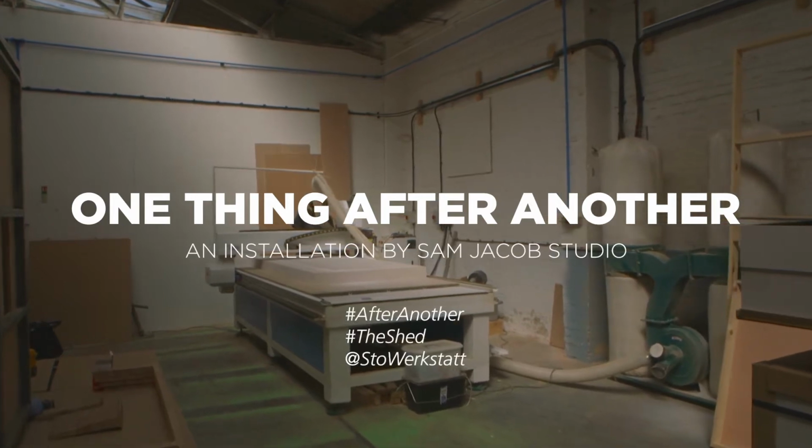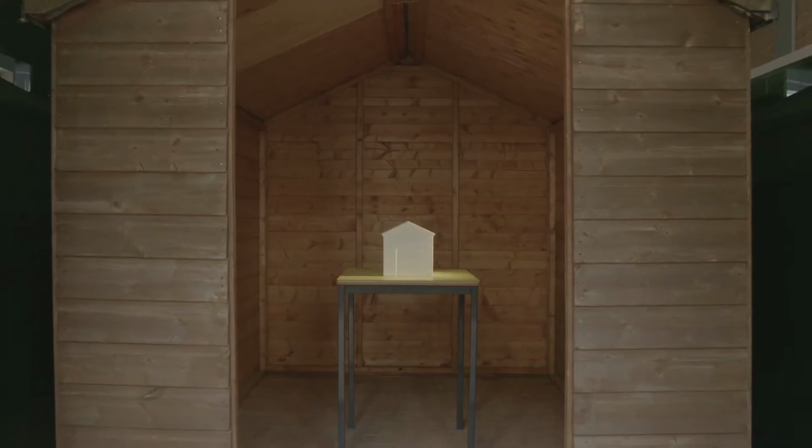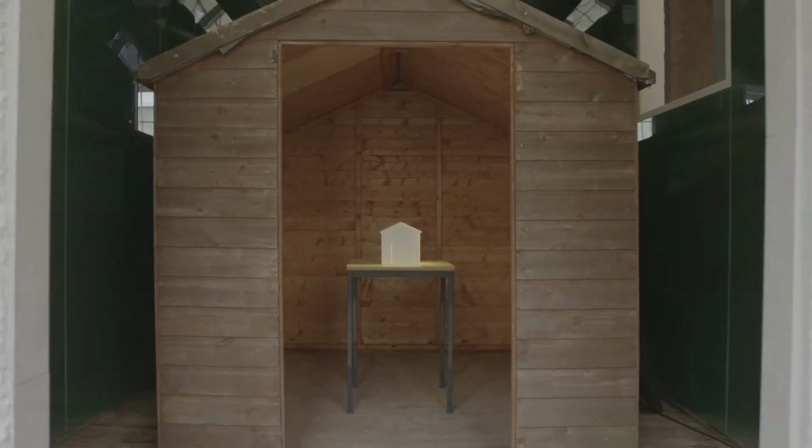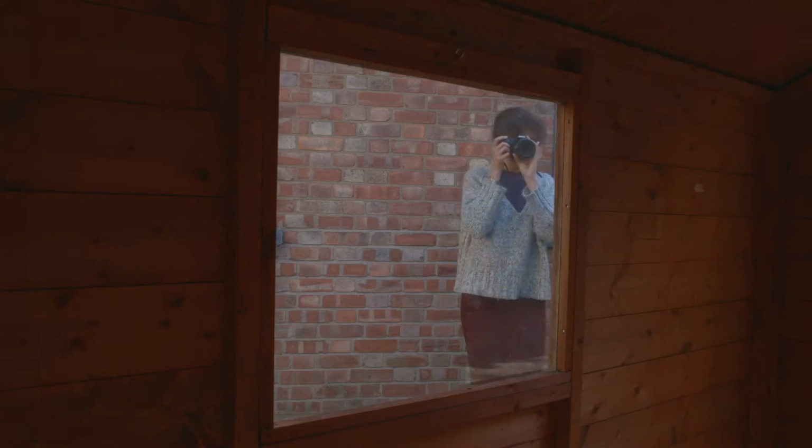I think the idea for One Thing After Another has come from, I suppose, a really long interest in the idea of the copy and the replica as an important part of how architecture is made and how architecture is conceived. The collaboration with Sam Jacob's studio has really come out of a programme of exhibitions and events that we've been doing here at StoWerkstatt. And really at the heart of that programme is collaboration and experimentation.